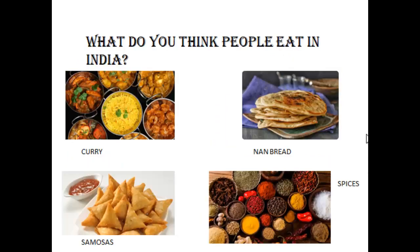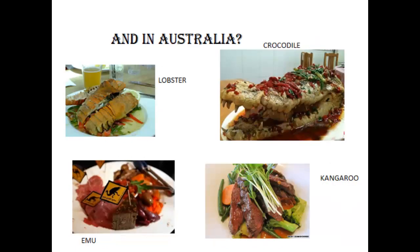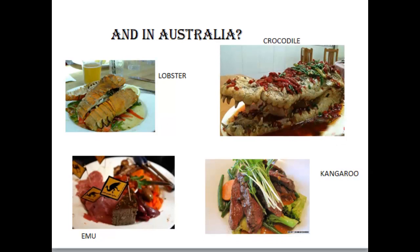What do you think people eat in India? They eat curry, naan bread, samosas, and spices. They eat a lot of spices in India. And in Australia, you are going to be very surprised what people eat in Australia. They eat crocodile, and they eat kangaroo, and emu, another type of bird. But they also eat normal food like lobster, taken from the rivers or from the sea.